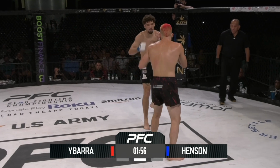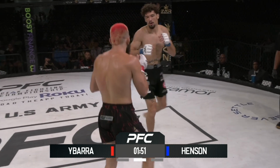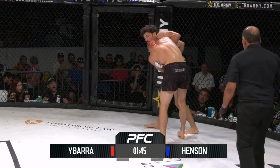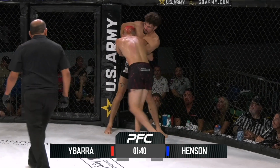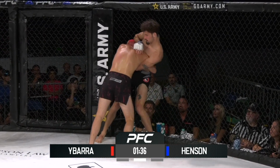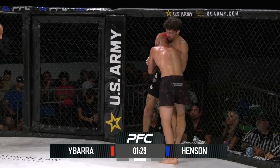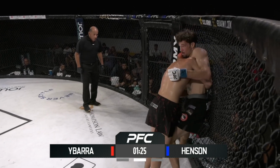Ybarra now using that level change fake shot to try to land some strikes. Unfazed, Tyler Henson staying on that jab. He has that long jab, which is keeping him out. Will he be able to hold him off and gain a takedown right now? How tired is Ybarra? It seems like Ybarra is looking for a three or a one to shoot underneath. I would show him the six or throw a knee next time he's at distance. Ybarra doing a good job when he gets up to the cage, though. But he's not doing anything. There's no action.